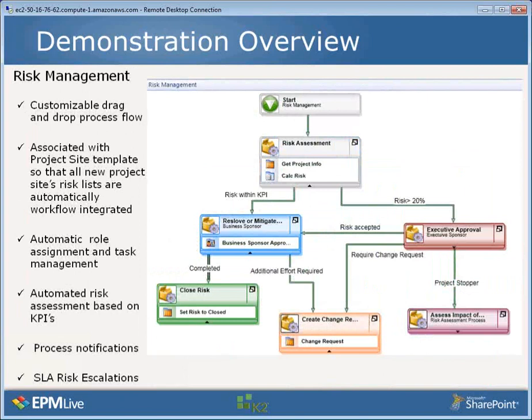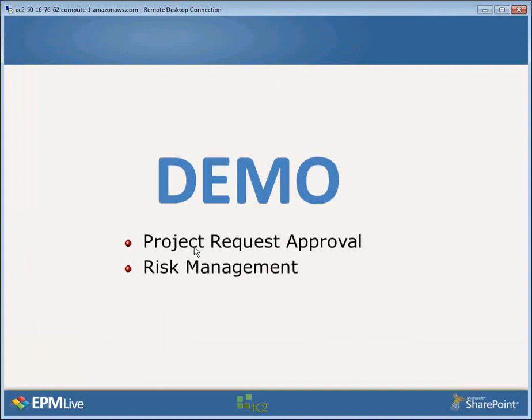From the risk management perspective, the second part of our demonstration, again, the similar customizable drag and drop process flows. And every site that gets created by K2 is automatically workflow integrated and using K2 and EPM Live templates, which allows for that automated risk assessment based on different KPIs. So we're calculating some risk in K2, and based on that risk, we'll route it to the appropriate users. If additional effort is required for that risk, you can submit a change request automatically, or even kick off a brand new process to assess the risk and impact of that risk on that project. So again, that's what we're going to show you today. Project request approval, and then we'll walk into risk management.